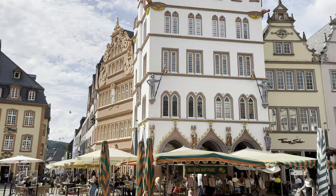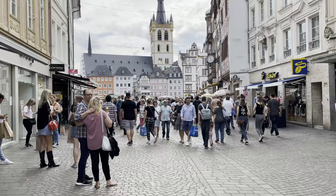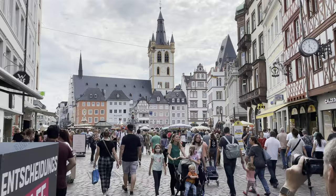Hauptmarkt, or the town square, directly faces the Porta Nigra at a short distance. It is a place to meet and hang around and do some shopping. Like with the entire old town, this town square is lined with beautiful medieval facades with crowded cafes and gelaterias.